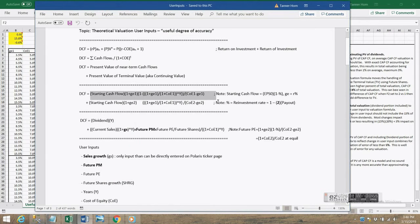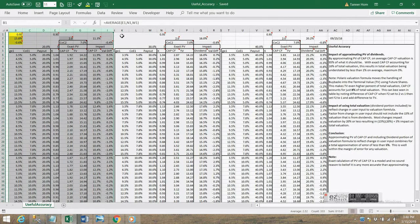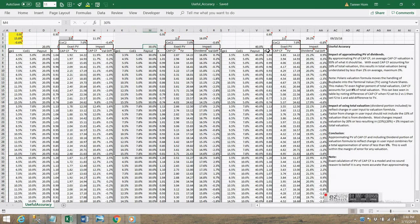So let's back up and do this a little more exact formula and see what we get when we vary some of its input values. That's what this table is. It's broken up into three sections. This first section is repeated two more times, and all we're doing is varying the payout ratio that's assumed throughout each section. Within a given section of the table, we're just varying the three major inputs, and then calculating a terminal value, and then the near-term cash flow value.